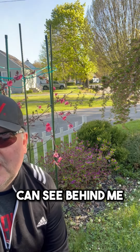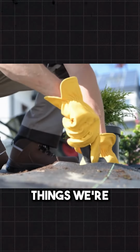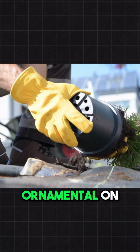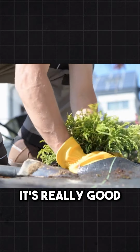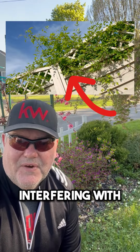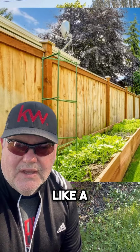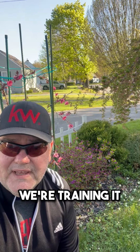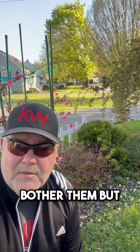So as you can see behind me, we have a weeping sand cherry. And one of the things we're doing is, if you're gonna plant a tree or an ornamental on the edge of a property, it's really good courtesy to your neighbor to train it and make sure it's not interfering with their property. So what we're doing is we're actually doing almost like a vertical linear type of design with this, and we're training it so it doesn't stray over into the neighbor's yard too much and bother them.